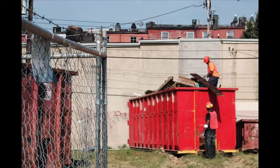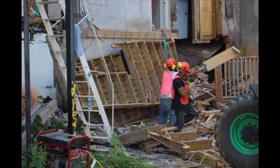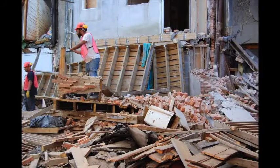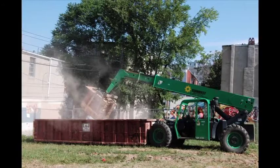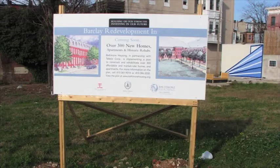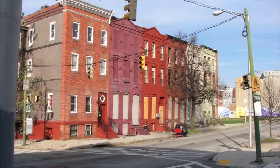It was an opportunity to change how redevelopment often occurs in inner city neighborhoods. Lowell Larsson is an active member in the Barclay community and someone who's been with this project since it began nearly 5 years ago. Larsson, along with other community leaders, were able to work closely with Baltimore City to ensure that redevelopment in their neighborhood would happen on their terms.